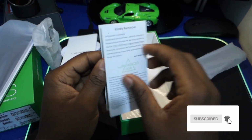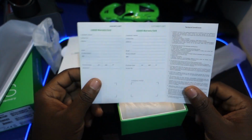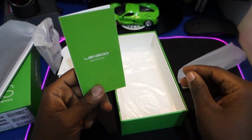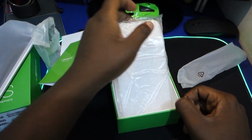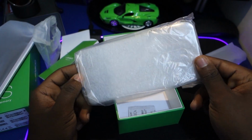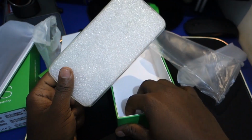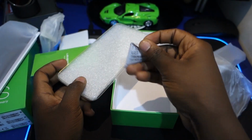We got another paperwork which says kindly reminder to the Russian customers, a lot of stuff, company stamp, thank you so much for purchasing this device from us, LEAGOO, and stuff like that, warranty card. And we get a case. I guess this is a silicone case, which is quite impressive. As you can see guys, this silicone case looks so stunning, looks so amazing, and this is something which is so impressive. So in the box we don't have anything else.